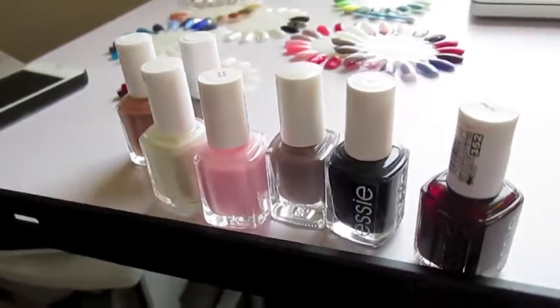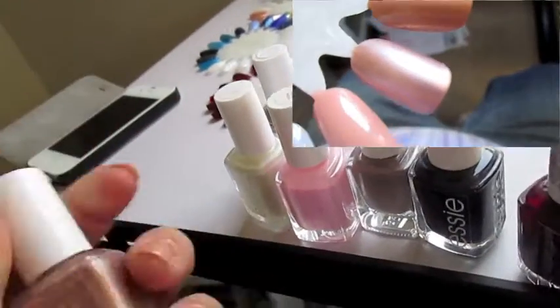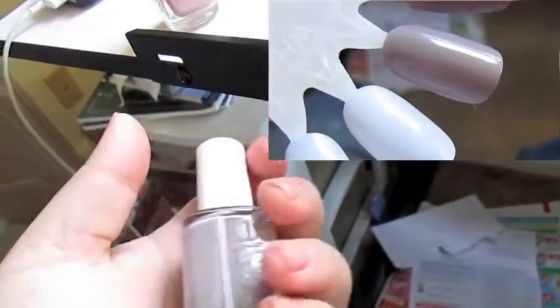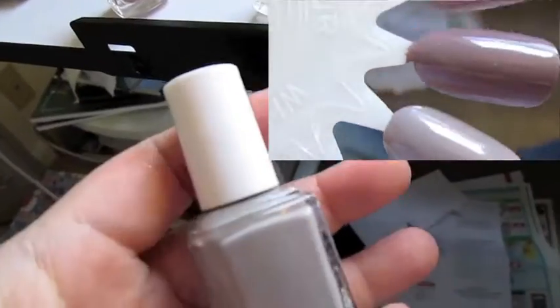Alright, next we're going to move on to Essie. I think the first Essie that I got was Buy Me a Cameo. I really wanted like a shiny, shimmery nude. My sister gave me this Chinchilli, which is another purpley greige. It's more on the gray side.